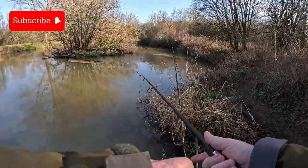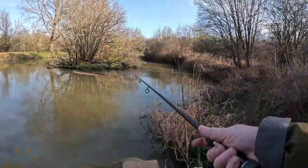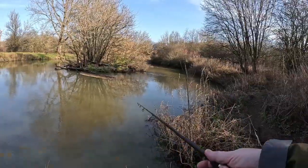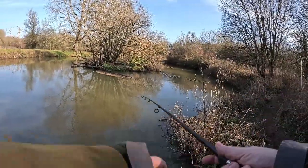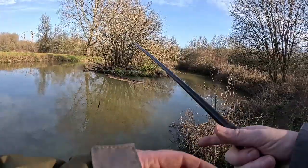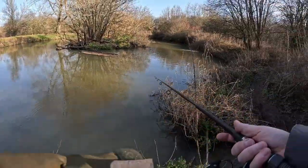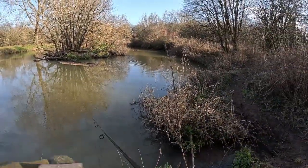It's a real calm spot in the river. You can imagine fish sitting up, taking shelter. Another go. Oh, that was a good one. That was a good one. Come on.